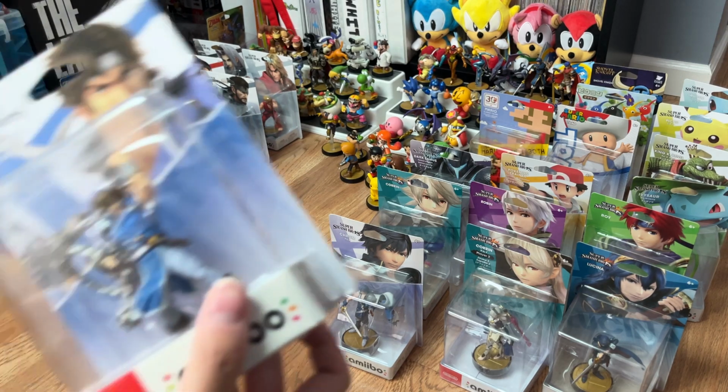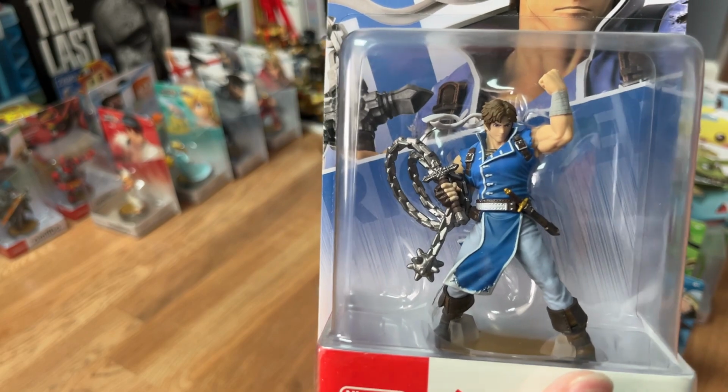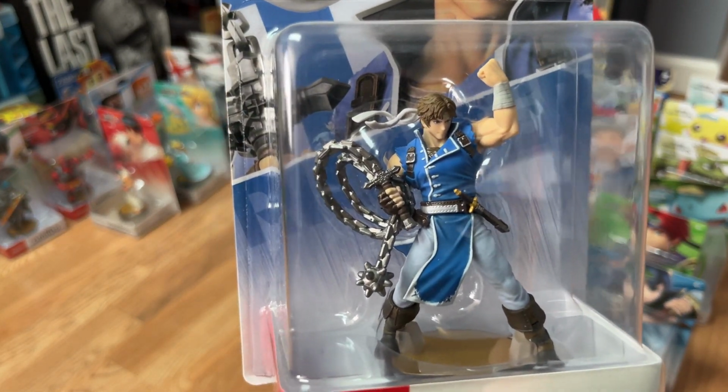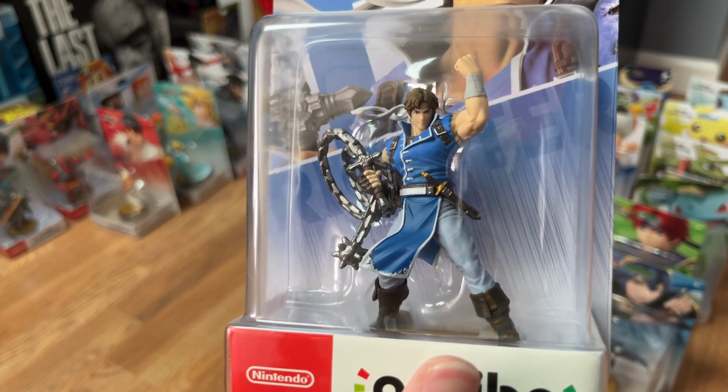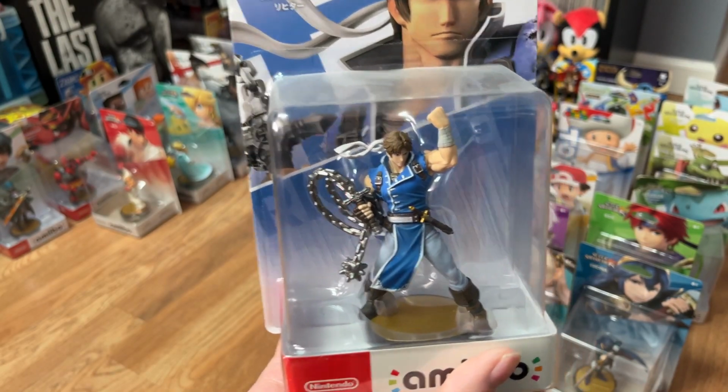Because I pulled out Simon, I might as well show off Richter. He's not as big as Simon, but hey, he's still such a cool amiibo to have. Just look at that detail with the whip, his outfit, the details, the paint job. Oh my god, such a great figure.